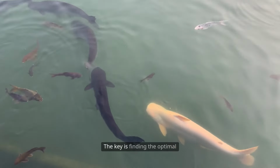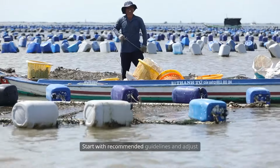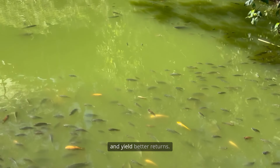The key is finding the optimal balance for your chosen species. Start with recommended guidelines and adjust based on growth rates and water test results. Remember, happy fish grow faster and yield better returns.